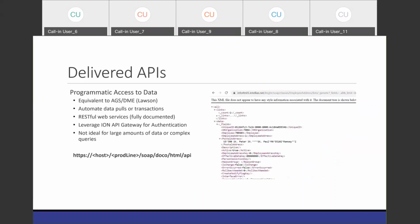There is a very robust and I think very powerful set of delivered APIs with the Cloud Suite applications. An API allows for really programmatic access to data. This is not something that an end user is going to be interacting with necessarily, but it's something that we can use from a technology perspective to build integrations, typically in a real-time fashion between two systems.